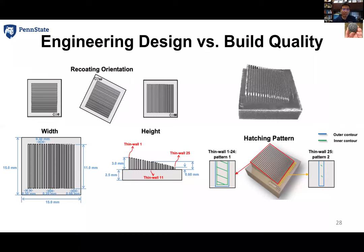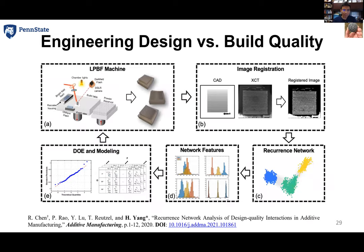Now, in the engineering design, you see recoating directions of 0 degrees, 60 degrees, and 90 degrees. They also have different widths, different hatching space, different height, and different hatching patterns. So all these parameters will impact the final build quality. This is the image of the final thin wall build. It's a wall, right, with different heights. If you want to quantify the process variability, you build such things to see how this impacts the final build, whether it collapses or not.